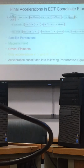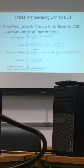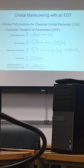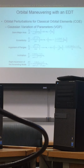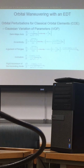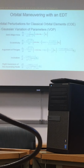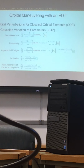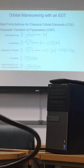So then these accelerations are substituted into the following perturbation equations. These are the Gaussian variation of parameters equations, which describe a differential change to all of the classical orbital elements. So when we substitute those in, once again, since there are no accelerations in R, those can be eliminated right off the bat. The terms in the yellow boxes are the accelerations in S, and in the green boxes are the accelerations in W. And so reminding, again, S is in plane, W is out of plane.